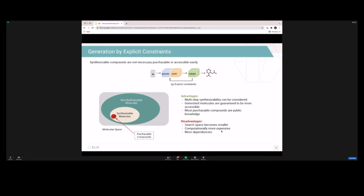The disadvantage here, though, is that the search space becomes much smaller. So we may be restricted to compounds that are less novel. They are also much more expensive in some cases, depending on what type of synthesizable constraint we need to include, because once we include more constraints, the number of training steps needs to increase. So there are also more dependencies depending on where we obtain this particular data set.